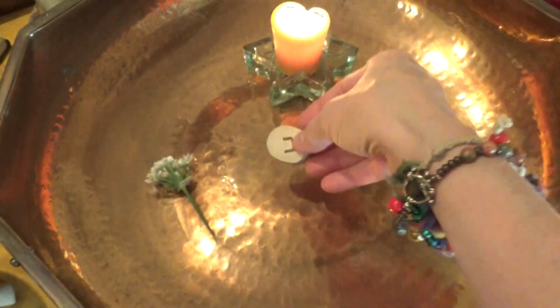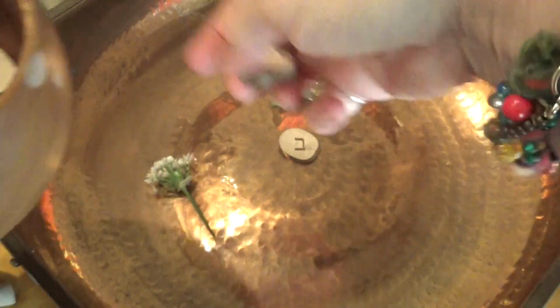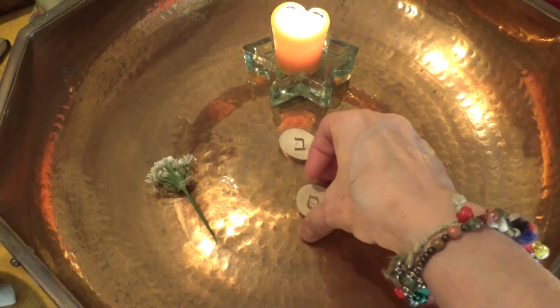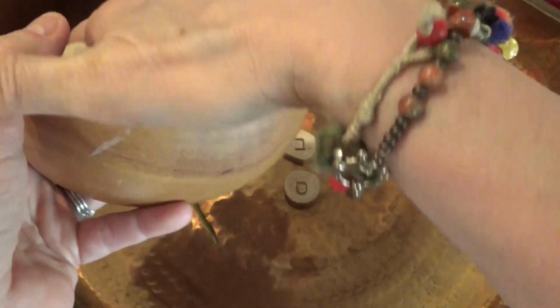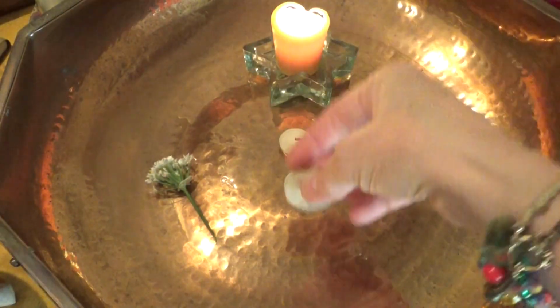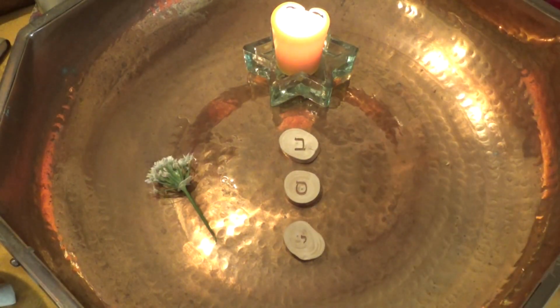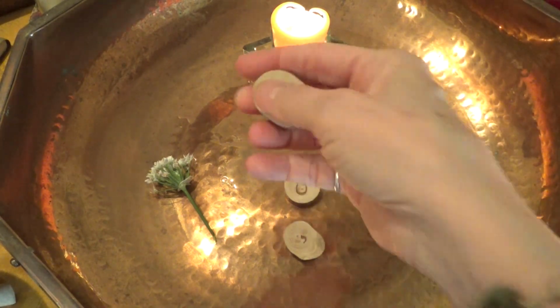At the top of our reading, we have the letter Beit. In the center, the letter Samech. And at the bottom, we have the letter Yud. Okay, lovely. So at the top of our reading, the letter Beit in the position of what is going on right now, what's happening for you right in this moment in time.